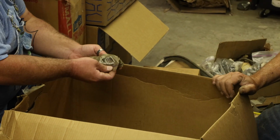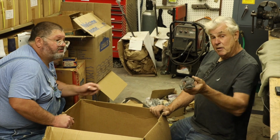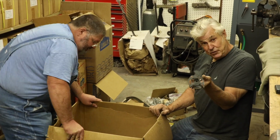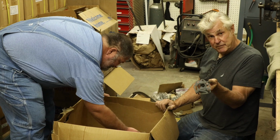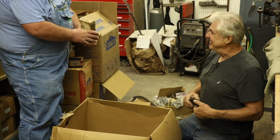These are the bearings for kingpins. I'll give you such a deal on this part right here. For $4.99 plus free shipping, you will have this in your hands. But it has to be in the USA today.